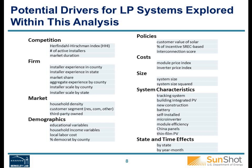But the idea here is to think about what are characteristics for which we have data that could explain the prices of systems. There are some that we don't include here, probably most importantly roof characteristics, but we've got a broad number of variables here to explain a lot of the variation in prices that we do see. One of the most important ones, I would say, is this one on the top right of this slide here under policies, the customer value of solar. And there's a lot that goes into that particular one, so I just want to spend a couple minutes focusing on that variable.